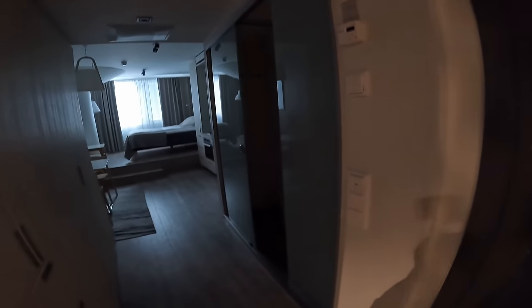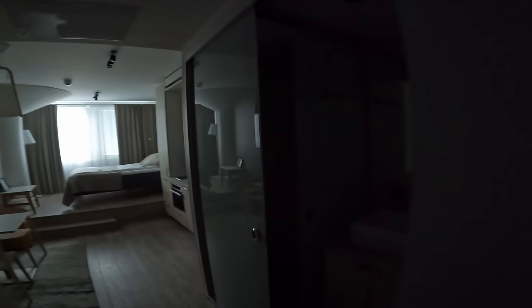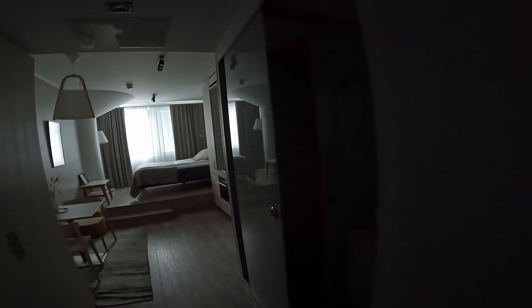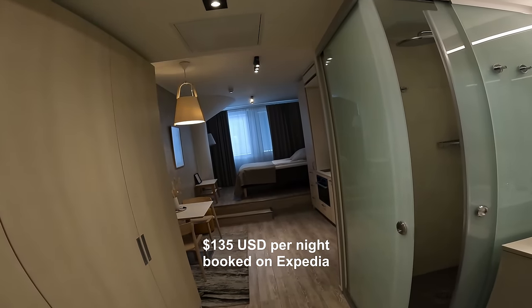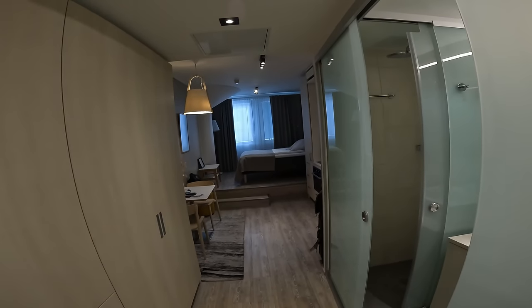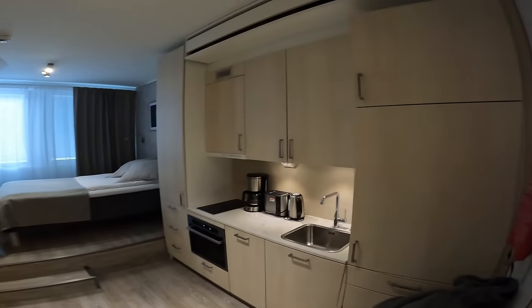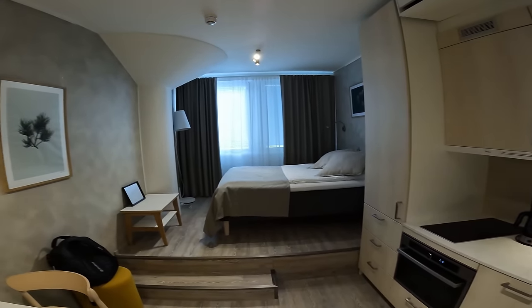And it's right here. They call it a studio, not just a room. So they're more like small studio apartments. There we go. Okay, I wanted to give you a room tour before I got the place too messy. So it's small. It's definitely a studio, but it's fine for one or two people, I think.